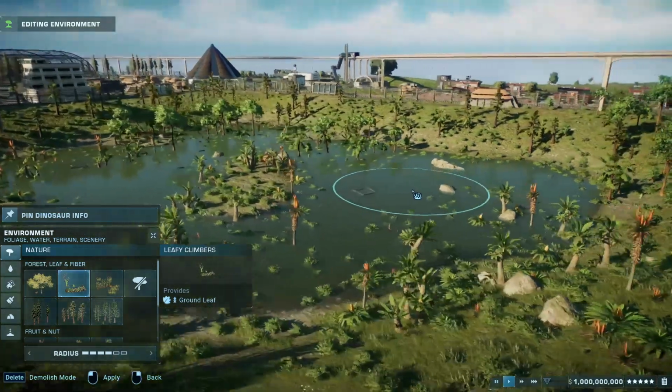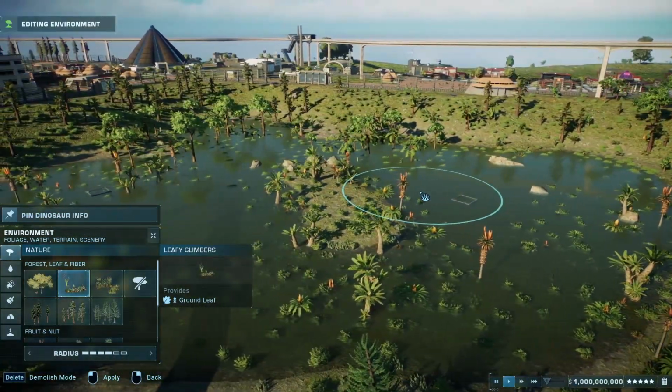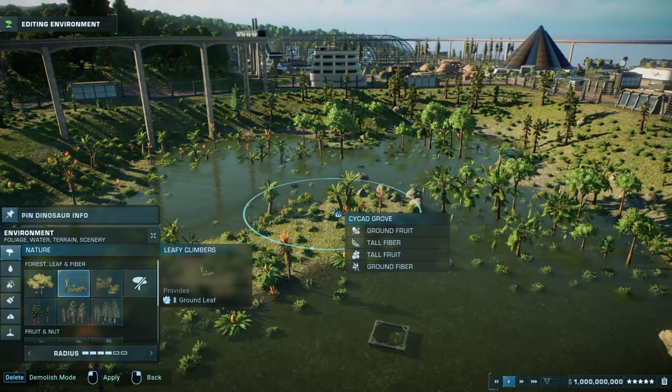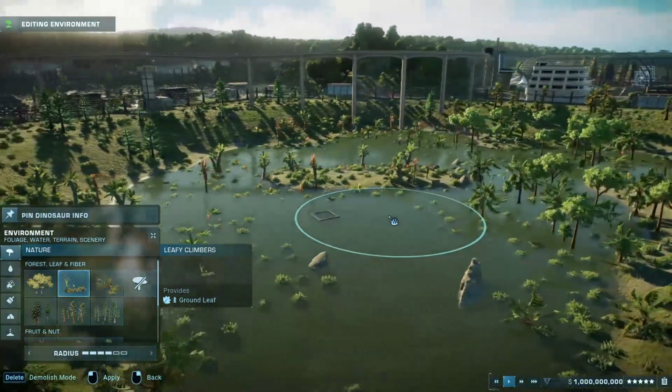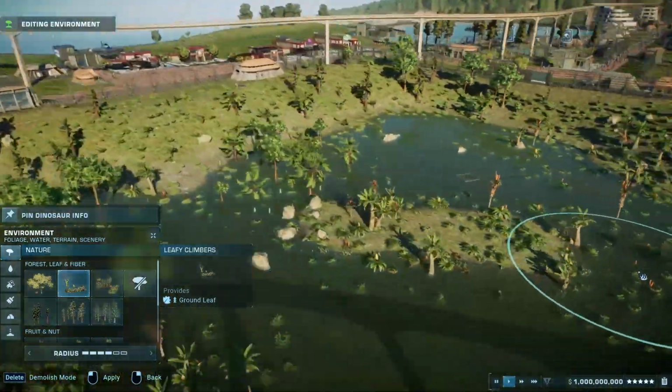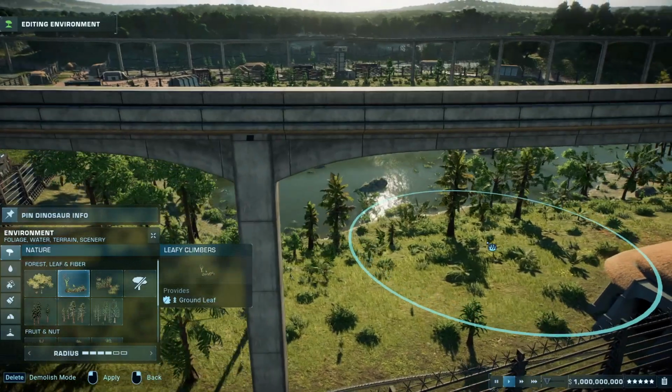And speaking of wood, as of tomorrow, when I'll be publishing this video, or as of today, there'll be new updates. So there'll be individual trees that you can place now, more decorations, more dinosaurs. So it's gonna be pretty cool. Looking forward to it. And my screen just kind of froze there, but I'm back.